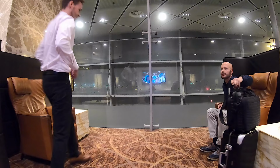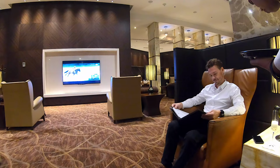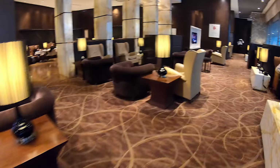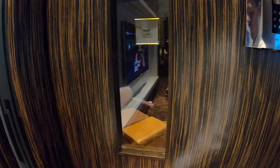After the check-in in the first class terminal, we got an exclusive first class immigration and a personal assistant who brought us to the private room. The private room is primarily like the Lufthansa first class terminal. It's an on-demand service, so you get a menu and choose what you want to drink or eat.